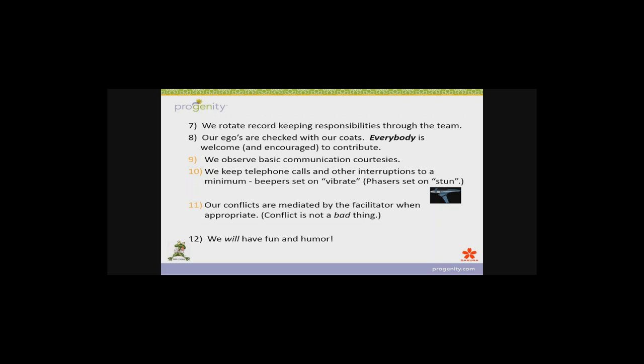It doesn't mean there's no conflict. There should be passionate disagreements about what the best course of action is. This is a good thing. Very rarely is there only one solution. So we should have people presenting and representing different ideas, and they should be excited about it. So it's okay to disagree. You just have to do it remembering that we will have fun and humor.